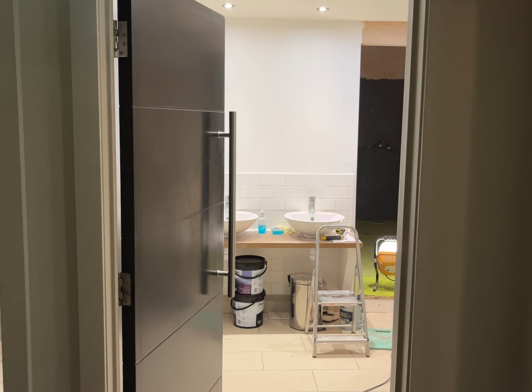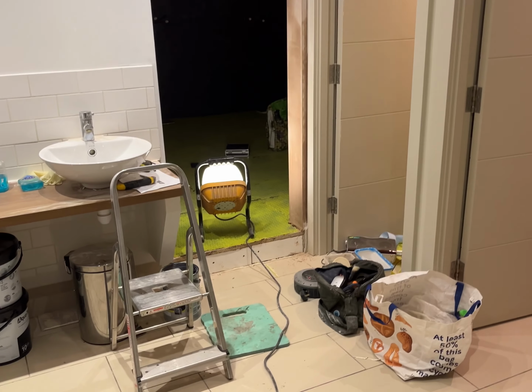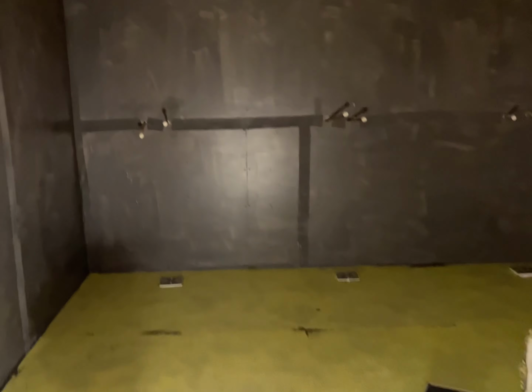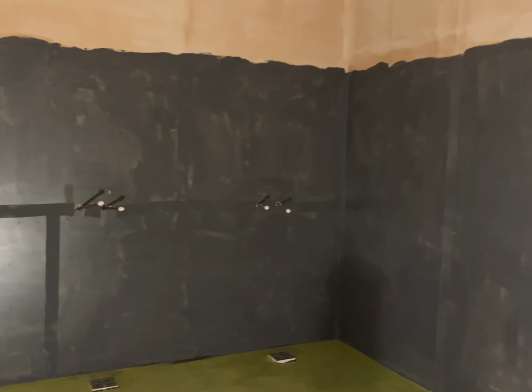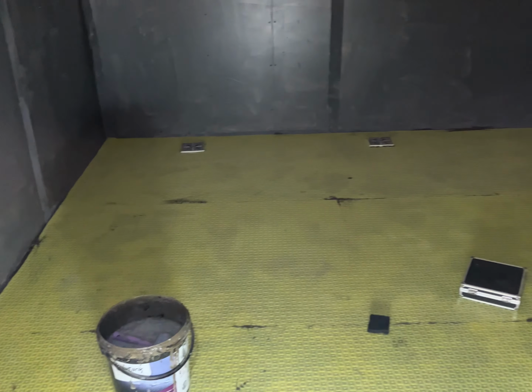Excellent. I'll just quickly show you what's occurring in the women's toilets. So if we just come through to the shower room, hopefully you can see a little bit. So had the waterproofing yesterday, and today the seal has gone on the floor, and then tomorrow that's when the exciting part happens. The tiling begins.